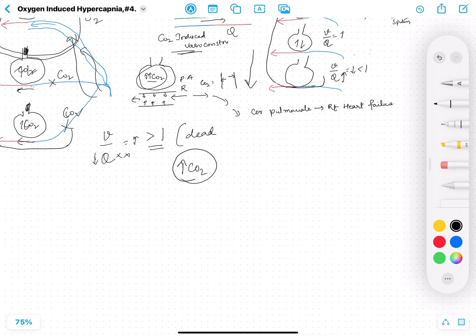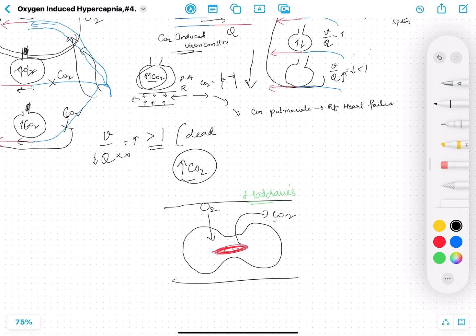It is Haldane's effect. So if you take an RBC, whenever oxygen is given, there is release of carbon dioxide from the hemoglobin. So the hemoglobin will be releasing the carbon dioxide into the blood vessel. So this carbon dioxide will predominantly stay outside, which will increase the CO2 concentration. The vice versa is also right.